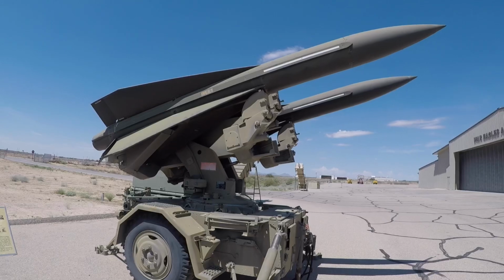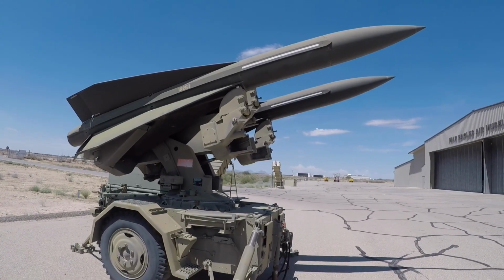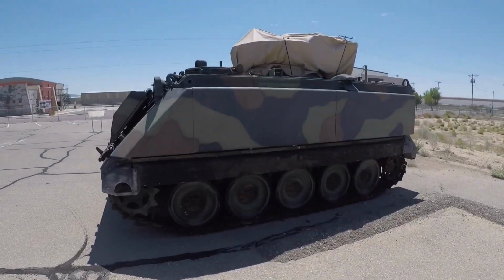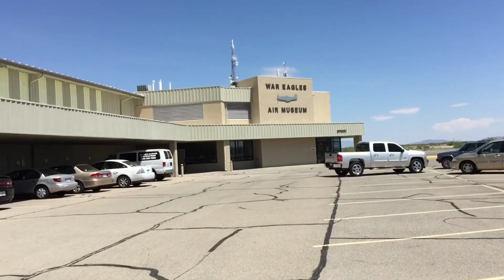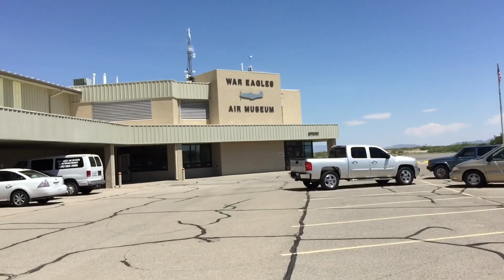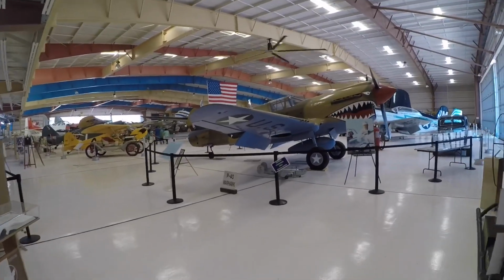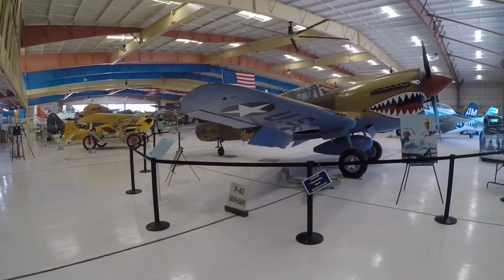These missiles are pretty big, and you can tell that they're extremely heavy. Check out this tank right here. This is pretty cool. Well, let's head into the War Eagles Air Museum and explore it. You know what, earlier I said it was War Eagle Air Museum, but it's War Eagles Air Museum. Here we are entering the War Eagles Air Museum, excuse me.